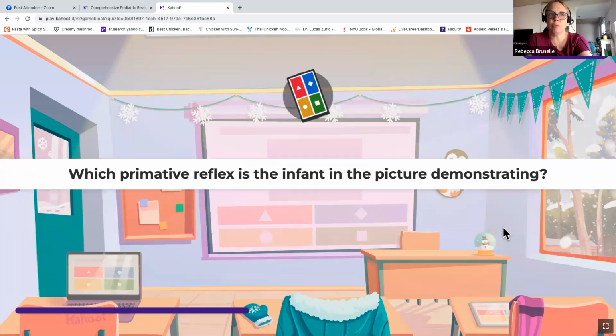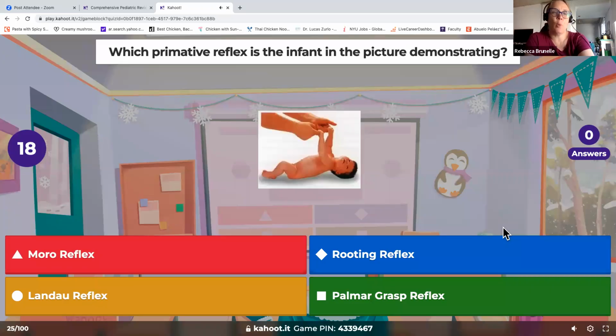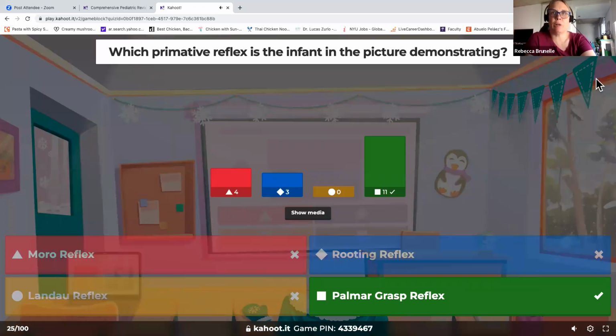So which primitive reflex is the infant in the picture demonstrating? Moro reflex, Landau reflex, rooting reflex, or palmar grasp reflex? Very good. That's the palmar grasp reflex.